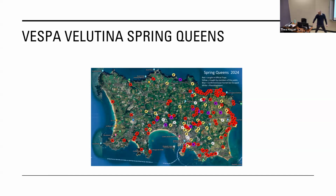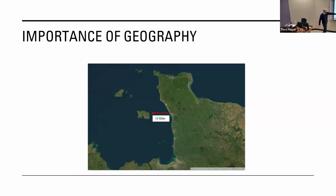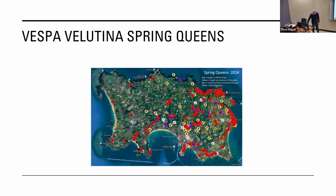You can see that our east and northeast coasts here, when we get northeast and easterly prevailing winds from France, this is where we find the spring queens coming up. You can see that they're heavily condensed into the east and northeast of the island. So geography plays a really important role in understanding invasive species and understanding invasions.